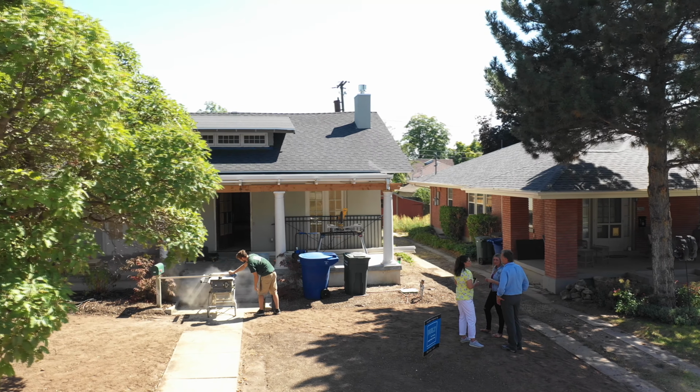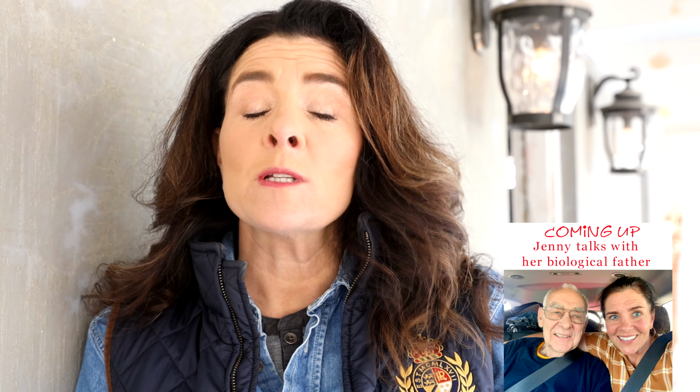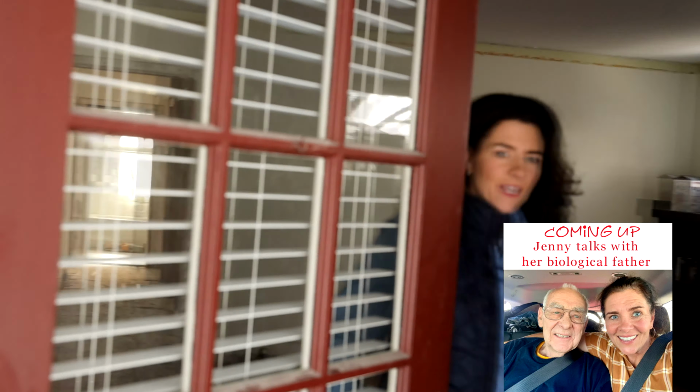On Harvard Avenue in Salt Lake City, this is a 1915 Craftsman. It's a gorgeous old home. The home is in the Harvard-Yale area of Salt Lake, one of the oldest neighborhoods in Salt Lake and one of the most expensive neighborhoods. Come on in. Gorgeous Craftsman home.